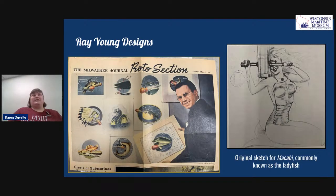Can't always believe the internet. Some may say Disney, but I know they are not Disney, because I know some of them were Ray Young designs. So Ray Young was the local artist who worked for the Manitowoc Shipbuilding Company and did other companies' design drawings for their products, things like that.